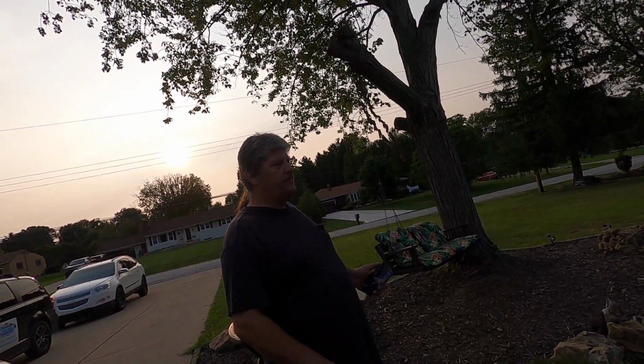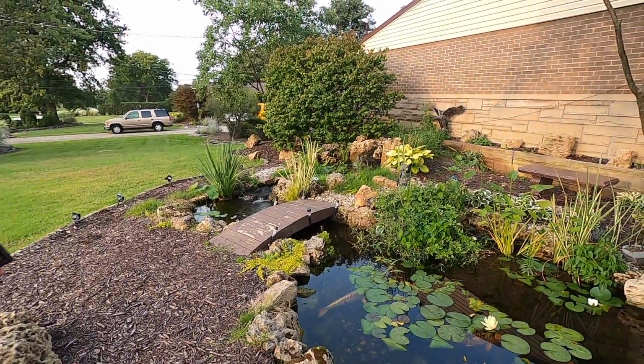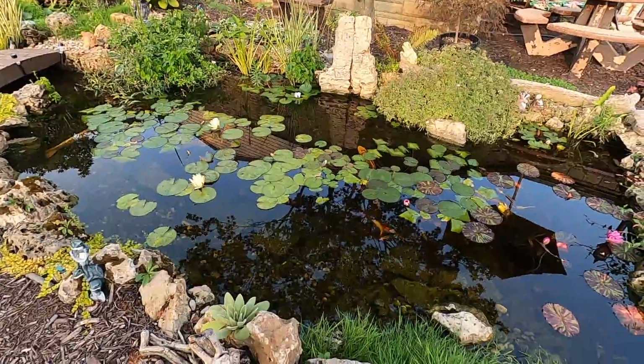Over here we got the waterfalls and little waterfalls. We built a bridge and got all these plants here. We're gonna sneak some of these plants for the back pond. Okay.